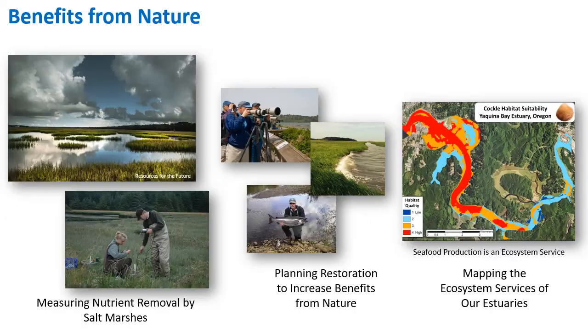In addition to studying the condition of and impacts to the coastal environment, we are also interested in understanding the benefits we get from nature. We call these ecosystem services. That is, what are those aspects of nature that give people benefits? Local examples of projects include looking at how salt marshes remove nutrient pollution and clean the water for us. In the second example, when we design an environmental restoration project, are there aspects of that restoration that can increase the benefits that people get from the environment?